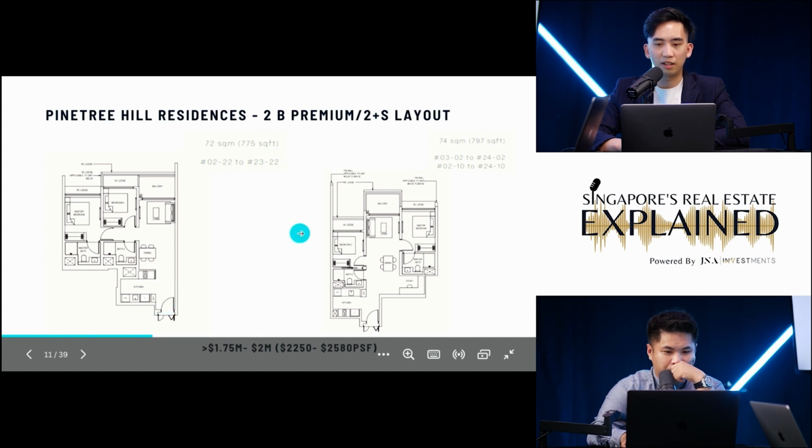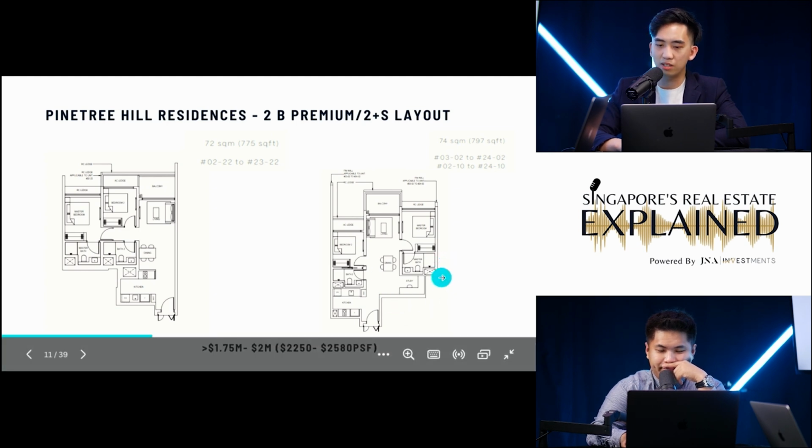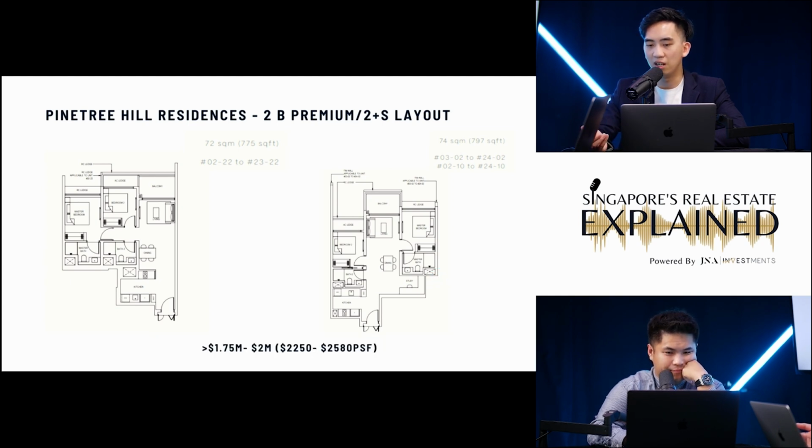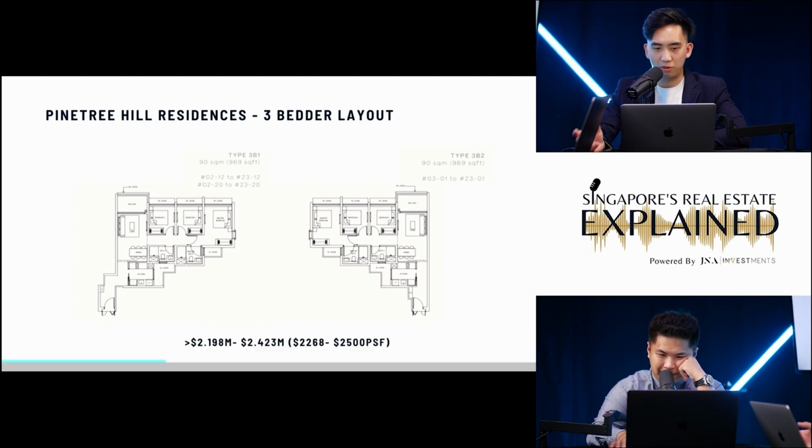And if you look at the 2+ study, with the study space at 797 square feet, they are easily going close to about 2 million. And for this extra study space, is it worth paying the extra amount of like 150 to 200k? That's something we discuss in many of our videos. So take a look at those and you understand how the layout actually plays an important role. Absolutely.